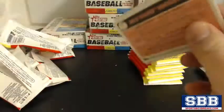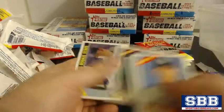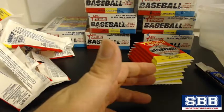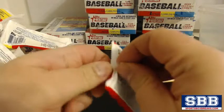Baseball Monday, platinum and Bowman Draft. Our last cases of that I will be breaking, because it's almost time for new baseball to be hitting us. This is new right here. Donruss 2015.